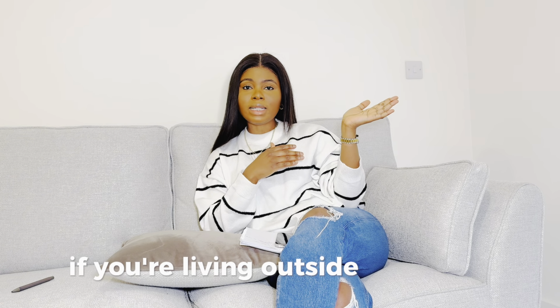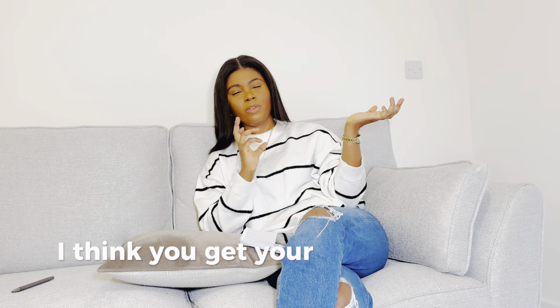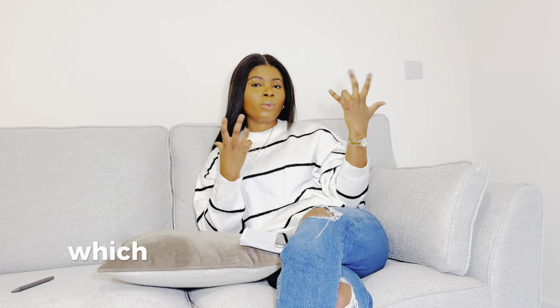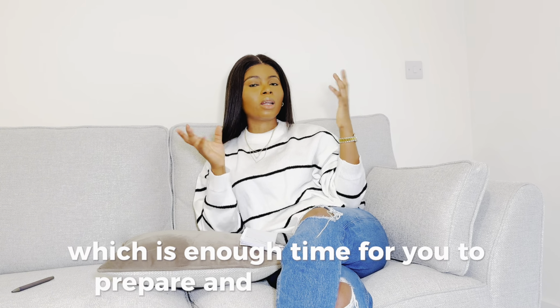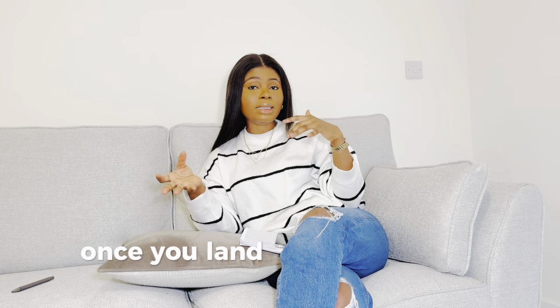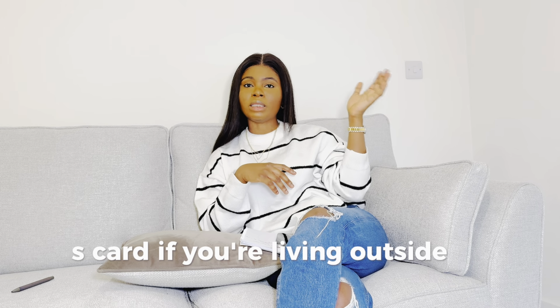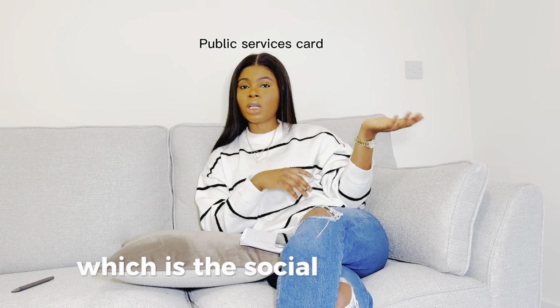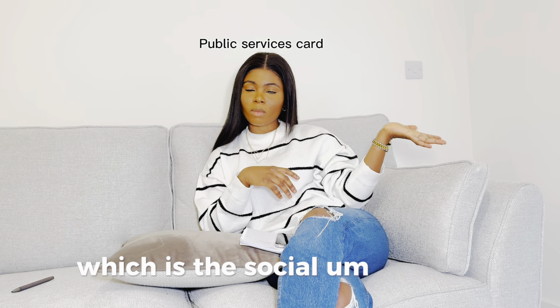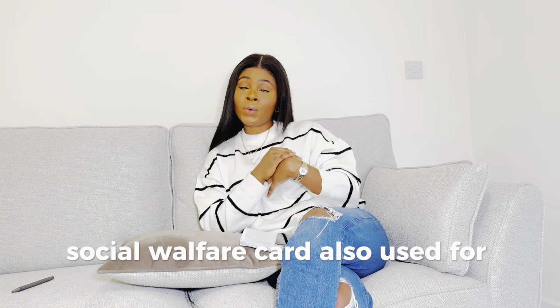So once you have your visa, if you're living outside of Ireland, you have a limited period of time. I think you get your visa approved for 3 months, which is enough time for you to prepare and come to Ireland to actually resume your job. And once you land in Ireland, you can now apply for your IRP card and your PPS card, which is the social benefits, social welfare card, also used for revenue.